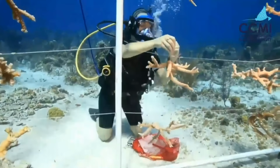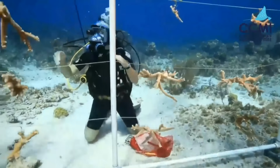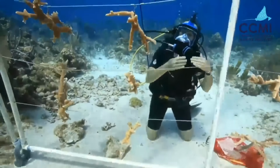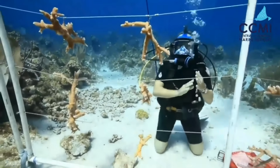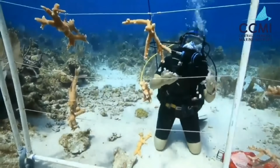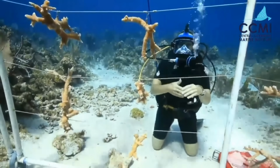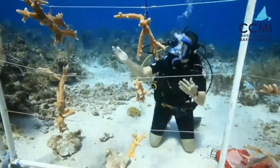So after we find this natural colony of coral out on the reef, we need to monitor it, as I said, for about 1 year. After 1 year, if we determine that that coral doesn't have any signs of bleaching or disease or predation like we just saw, then we can go ahead and assume that it is 100% healthy. We'll take some clippings from it, just like you might take some clippings in your garden at home to make new plants, and we'll bring them into our nursery like you can see here.